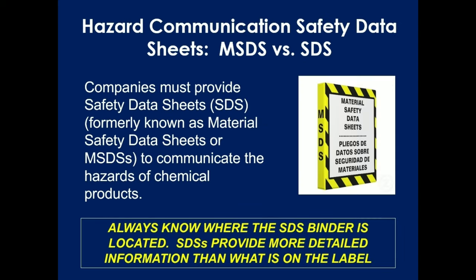Hazard Communication Safety Data Sheets, MSDS versus SDS. Companies must provide safety data sheets, SDS, formerly known as Material Safety Data Sheets or MSDSs, to communicate the hazards of chemical products. Always know where the SDS binder is located. SDSs provide more detailed information than what is on the label.